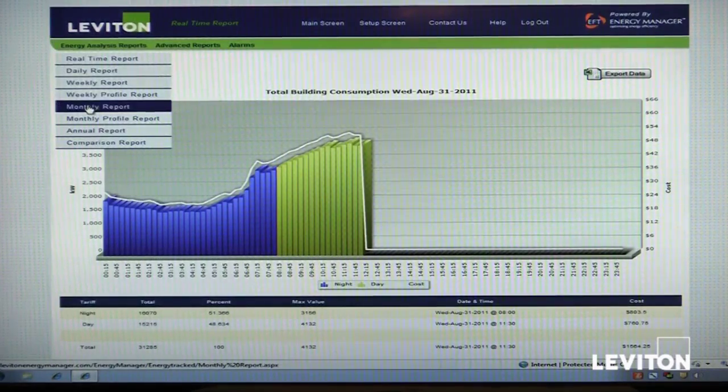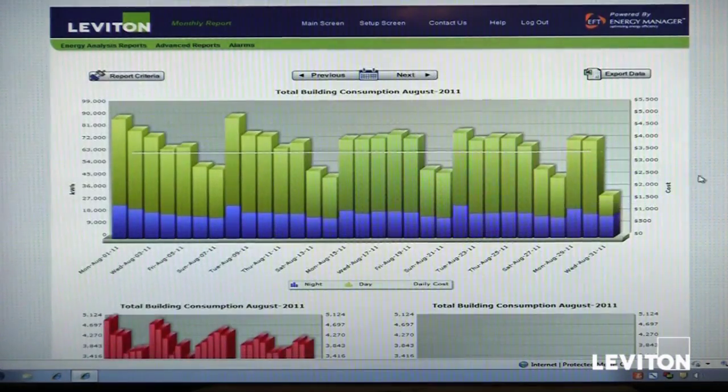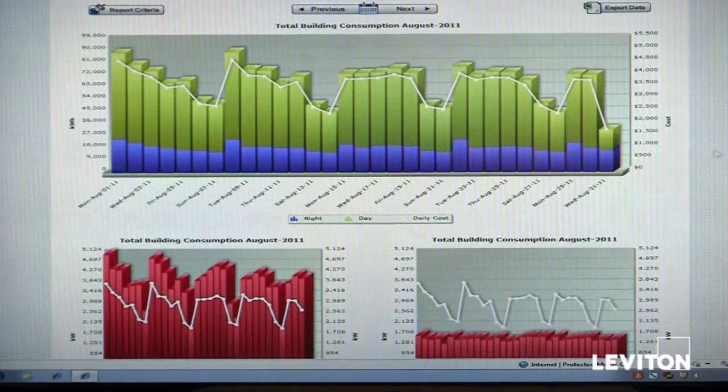Jump up to a monthly report and look at total energy consumption for this particular meter for the month. And as I do that, you can see navigating the solution is very intuitive. Again, all web-based, being easy to access data. Here's our total building consumption for the month of August.